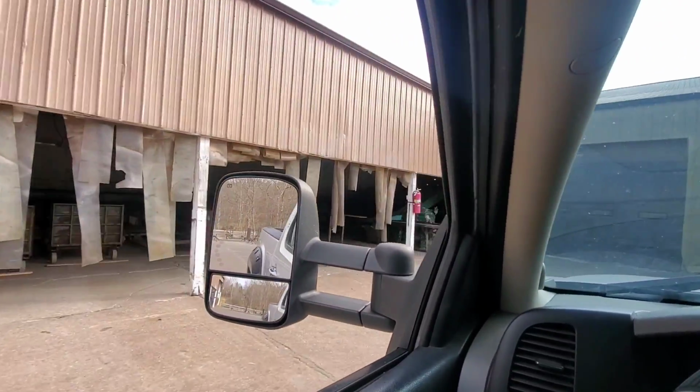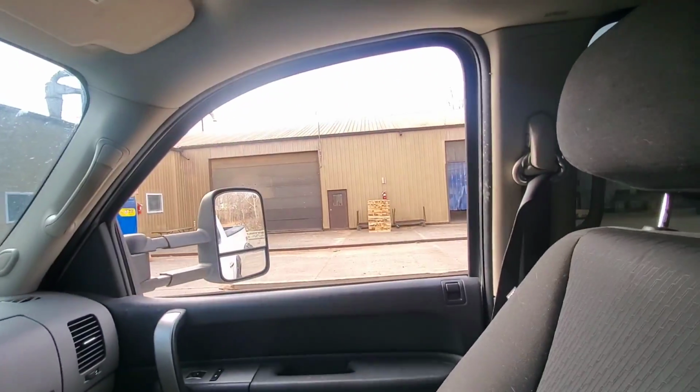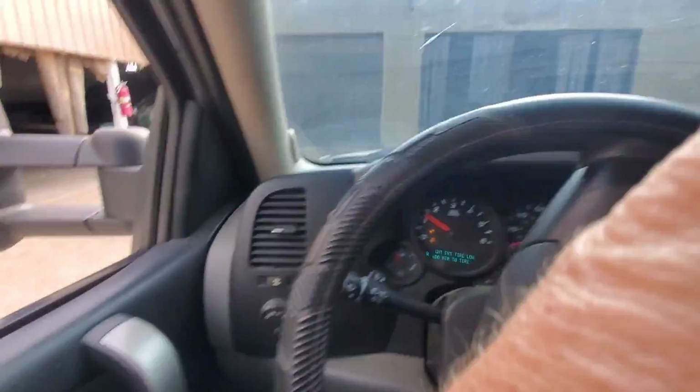All right, there's the lumber room. Lots cleaned off down here. No pallet set up.